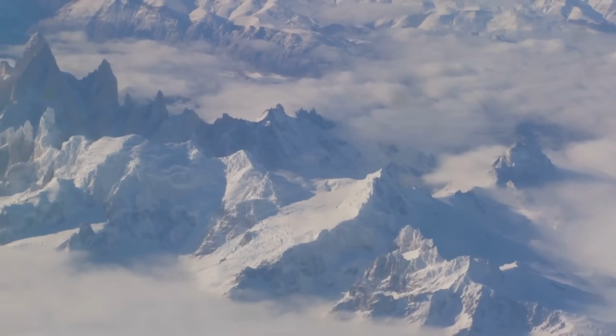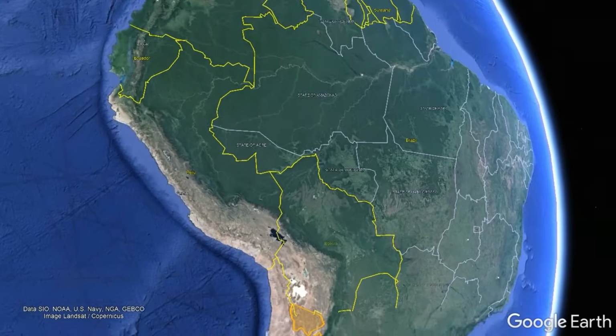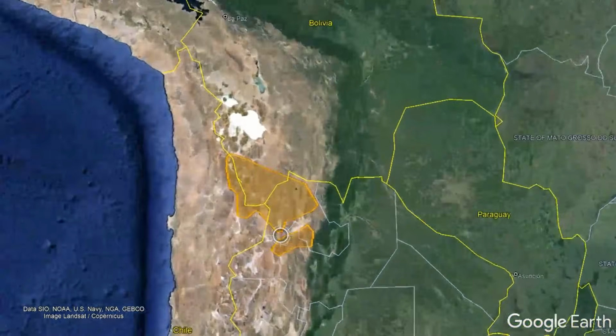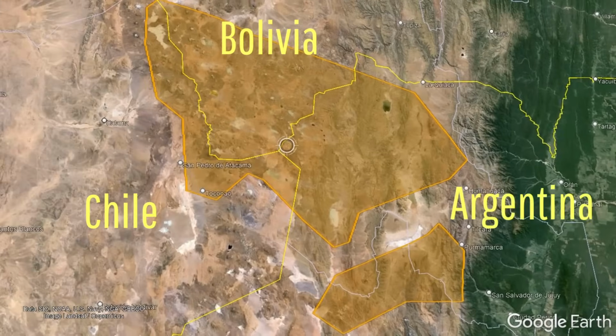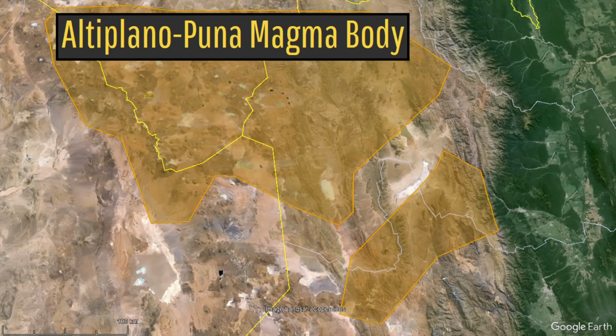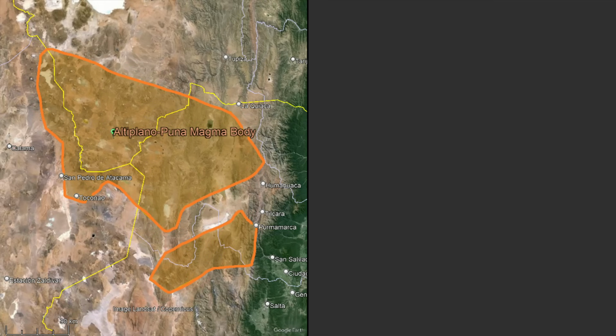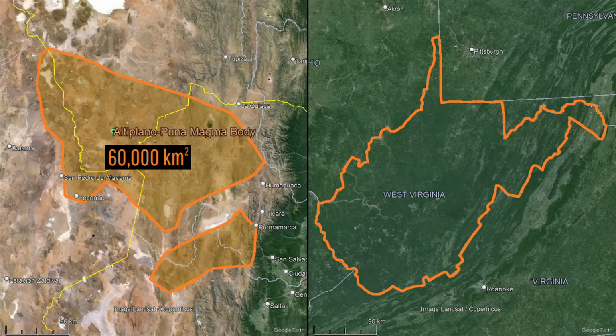What I am referring to is located in a remote section of the Andes mountain range where it stretches across parts of 3 countries, Chile, Bolivia, and Argentina. Known as the Altiplano-Puna Magma Body, it contains 500,000 cubic kilometers of molten rock, which, while deep underground, is spread across an area nearly equivalent in size to the U.S.